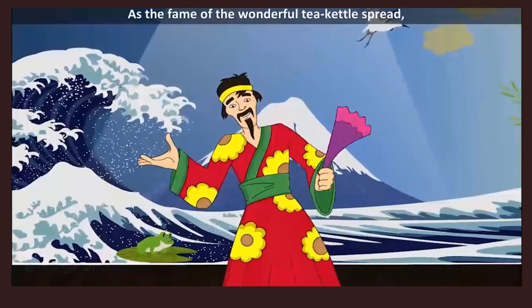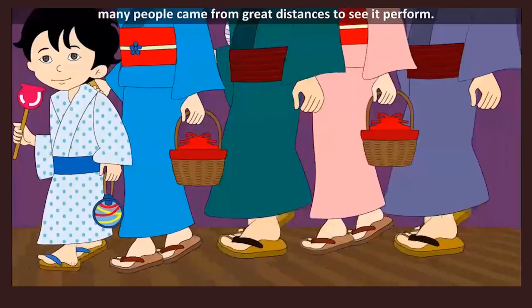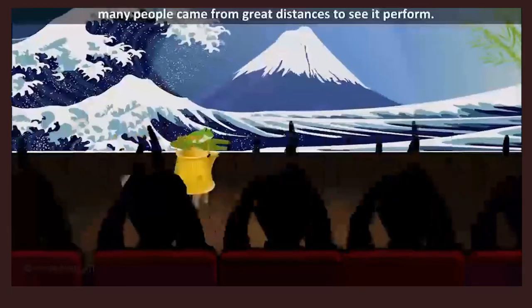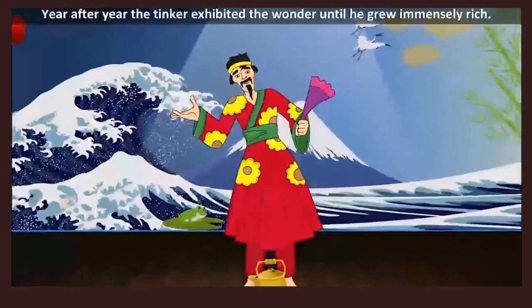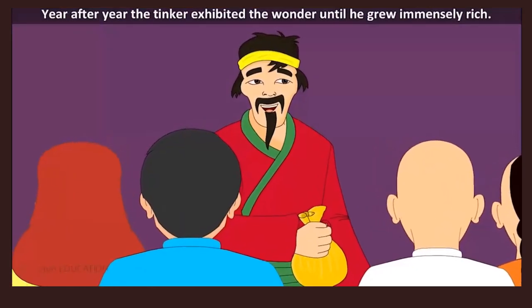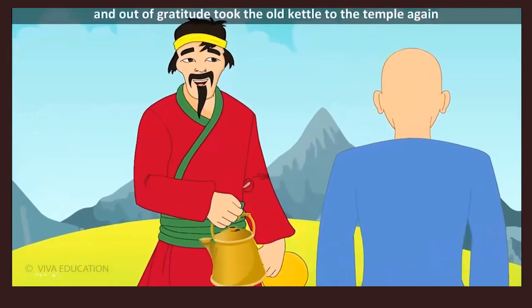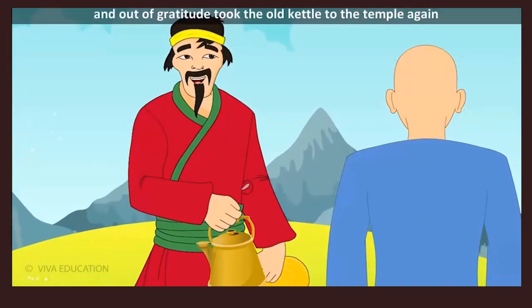As the fame of the wonderful tea kettle spread, many people came from great distances to see it perform. Year after year, the tinker exhibited the wonder until he grew immensely rich. Then he retired from the show business, and out of gratitude, took the old kettle to the temple again, and deposited it there as a precious relic.